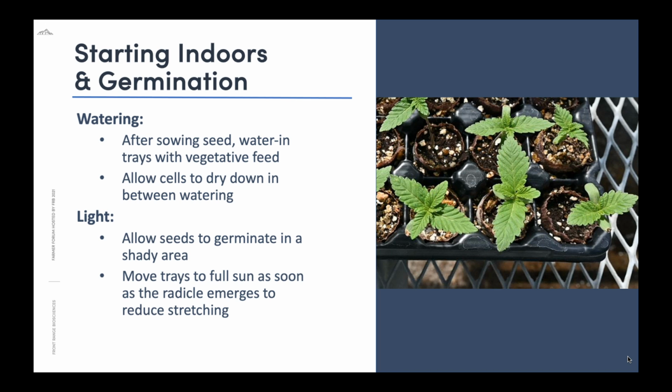Watering. After you sow your seed, you want to water in the trays with vegetative feed. This could be any sort of CalMag mix, and you want the nitrogen to be about 100 to 200 parts per million. In between waterings, make sure you allow the cells to dry down. This is really important with hemp. Hemp really likes a wet-dry cycle, so you want to make sure that the roots are drying down in between. That prevents any sort of root rot or other pathogens in the roots.